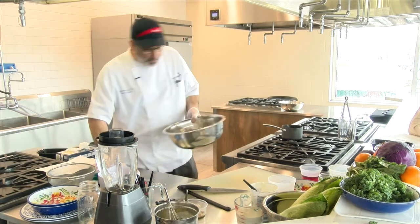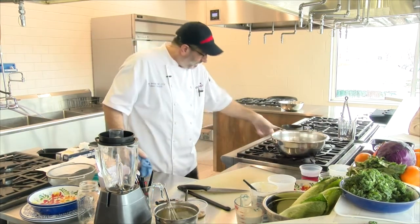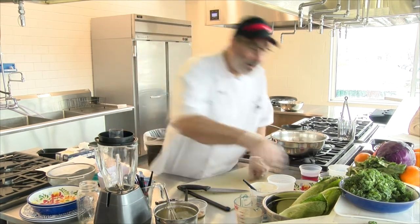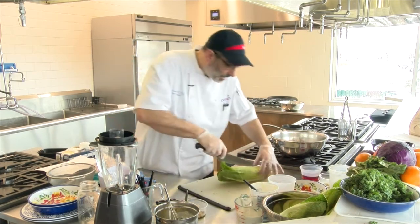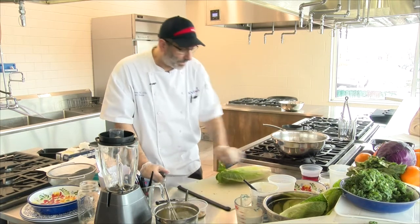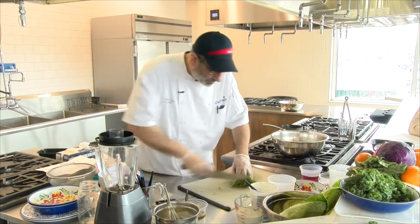So I got my big bowl here. Really, everything's cold. We really have no hot ingredients. There's no protein in here. All right, I'm gonna take my pre-cut or pre-washed lettuce that we washed earlier. And this is romaine. One cut right down the middle. I turn it over a quarter turn and right down the middle.